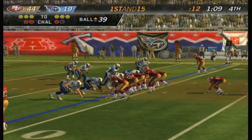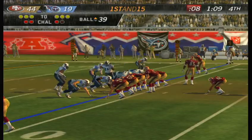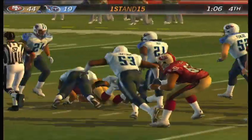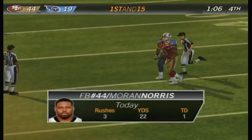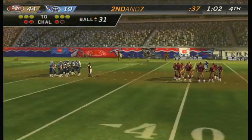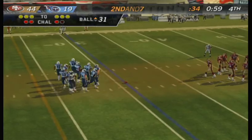The Titans come out in a nickel package. Let's go, man. Looking upfield. Brown is there on the stop with the carry. Gain of 8 on the run play, punishing by the fullback. That's what he can do to you. You can't bring this guy down with an arm tackle. You got to swarm him. Get him from all sides, and then just take him to the ground.